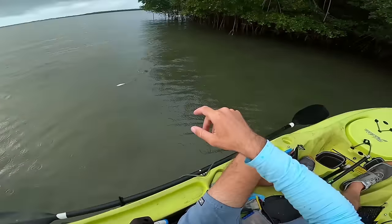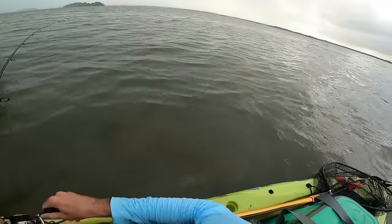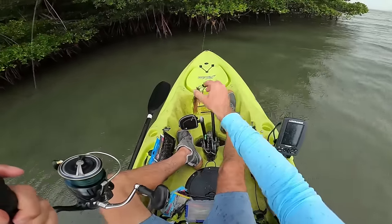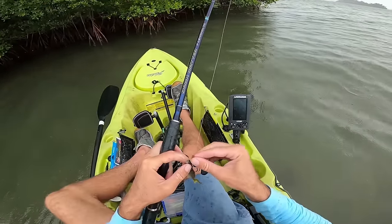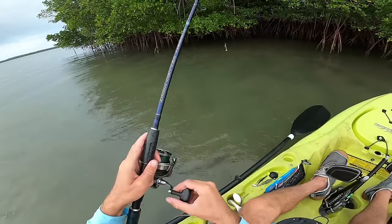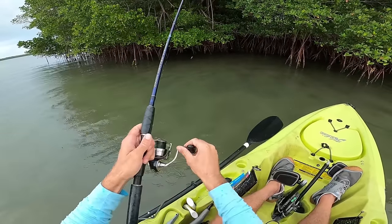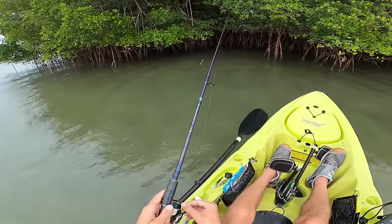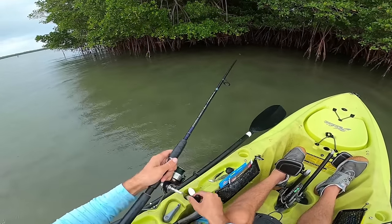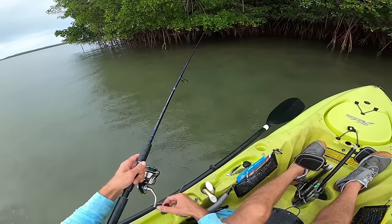Oh, did you see that? Fish just busted on some bait real tight into the mangroves there. And we're basically back right on the spot where we got the trout. And now I'm gonna skip this little shrimp under these mangroves, or I'm gonna try to. And maybe we'll get whatever that fish was busting on the bait. It's starting to rain on us now too, which is great.